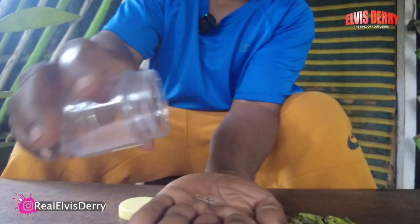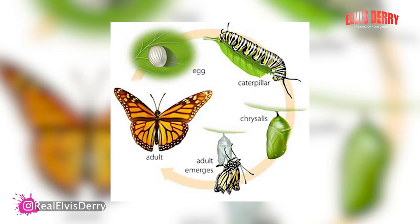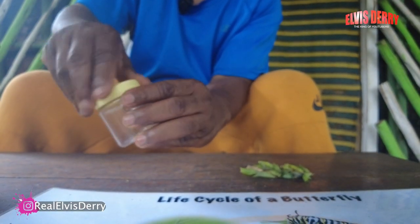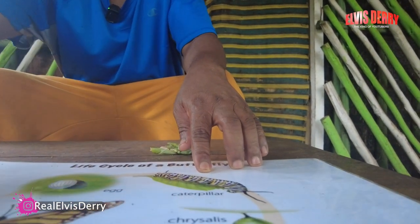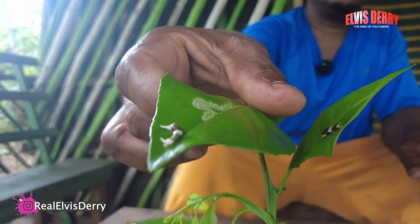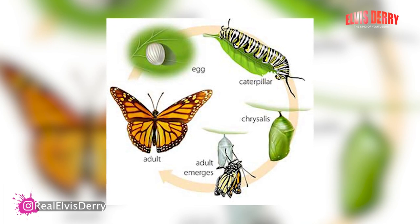This is really butterfly eggs. Yeah, this one is butterfly eggs. Okay, put it back in the jar. A few days in the jar, it opens to the second stage. The second stage is caterpillars. You see the caterpillar. Okay, the second stage, and the third stage, chrysalis or cocoons.